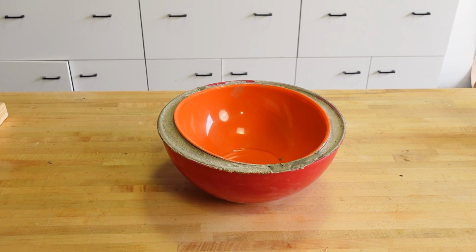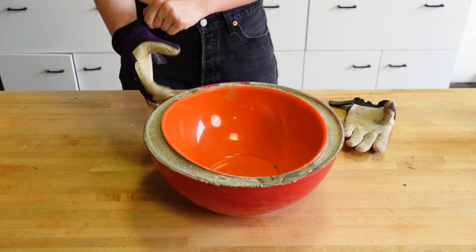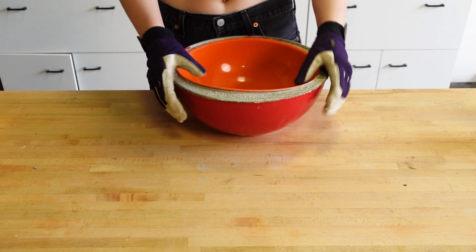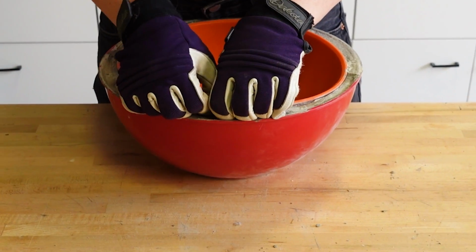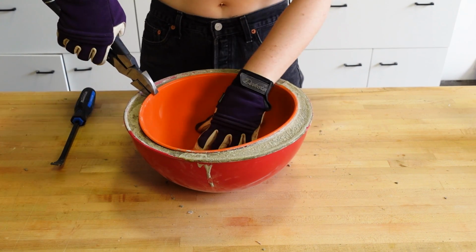I have my completely hardened bowl here, and now I just have to remove it. I'm thinking I can remove it without breaking anything. Okay, hold on. Oh my God, no. I think we just need some tools.